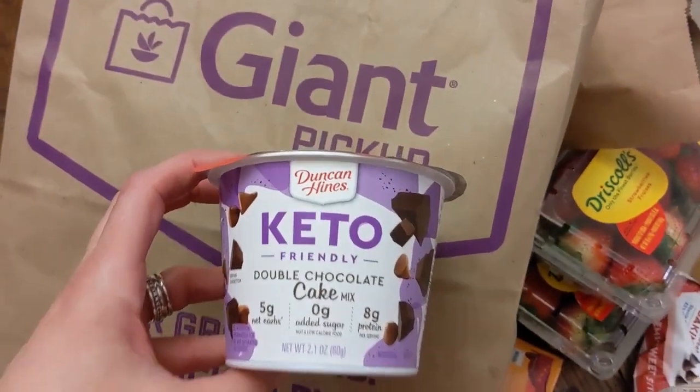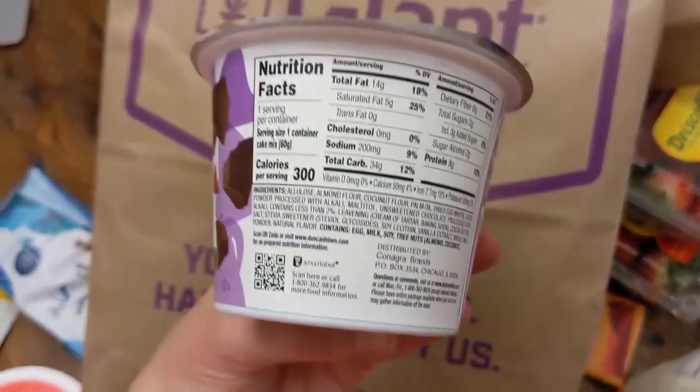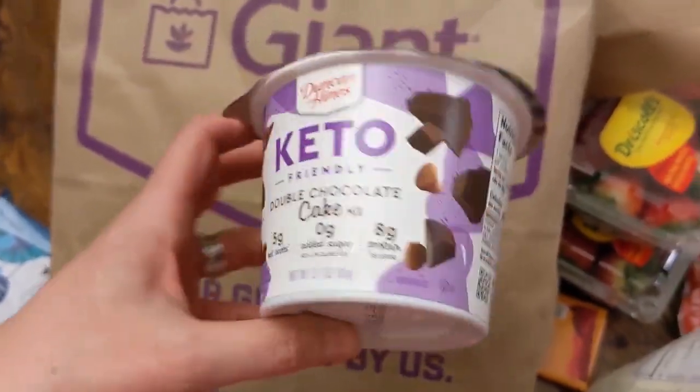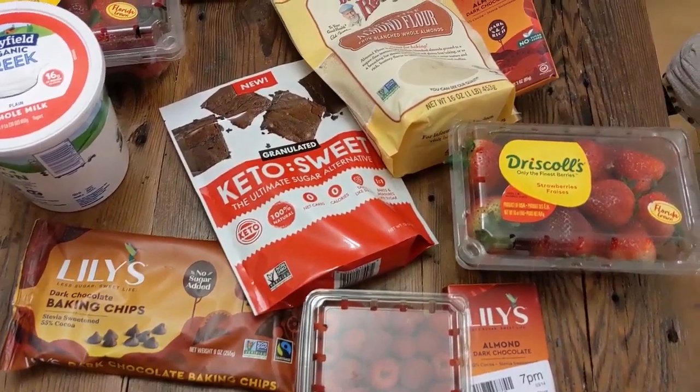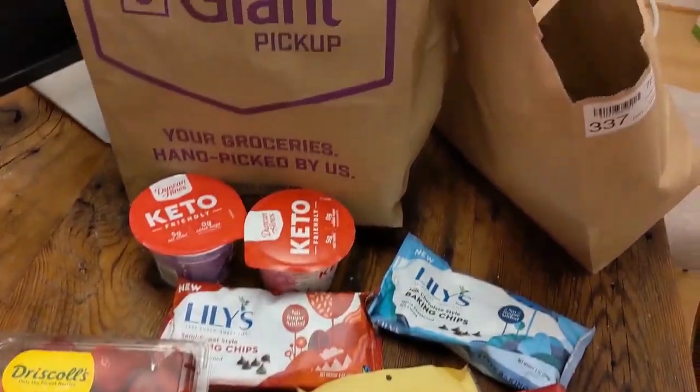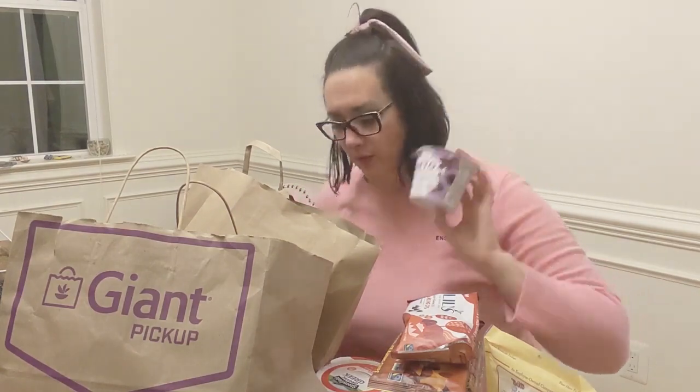And then here is the keto-friendly Duncan Hines double chocolate chip cake. This one also has 34 carbs with 28 net carbs. Again, not something I'm having every day. In fact, this is like 2 months worth of sweets for me. I'm not a huge sweet person. I like carbs, not necessarily sweets. So this would be used sparingly, but I'm curious, and several viewers have said that they have tried these things. So I wanted to try and see.